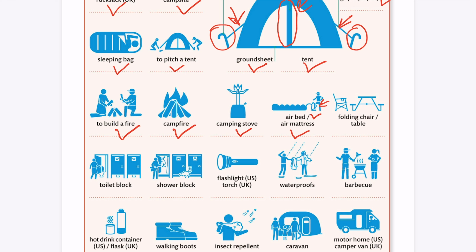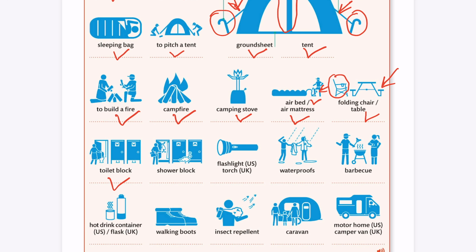Air mattress. Folding chair. This is a folding chair. Folding table. This is a folding table. Toilet block. In a building, there are a lot of toilets for a lot of people to use. So this is a toilet block.